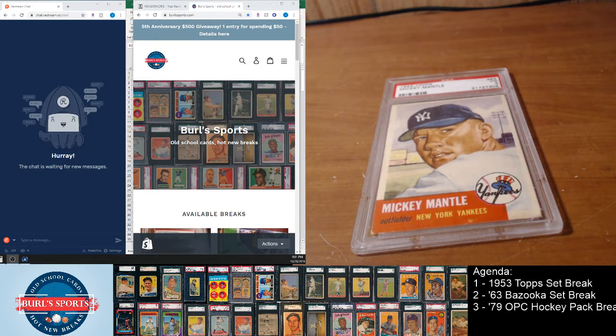Pretty cool set. Then we've got a 79 OPC hockey pack break up tonight too, so make sure you tune into that one. And so yeah, don't go anywhere after the breaks you bought into are up if you didn't get into that hockey break, because who knows, we may hit a monster. Of course, chasing the Gretzky in it. But we'll get started here.